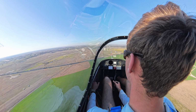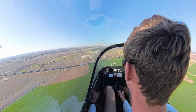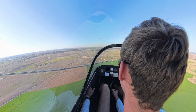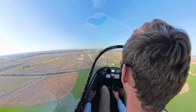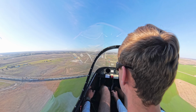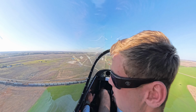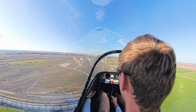Gonna straighten up, and here in a second gonna start accelerating to 50 knots, which is our final approach speed. There comes the pitch change. You can hear the wind whistling by the cockpit a little faster. Good. Pull the spoilers out too to start losing my excess altitude. Judging my distance again, gonna start my base turn here in a second, and definitely gonna need slip.